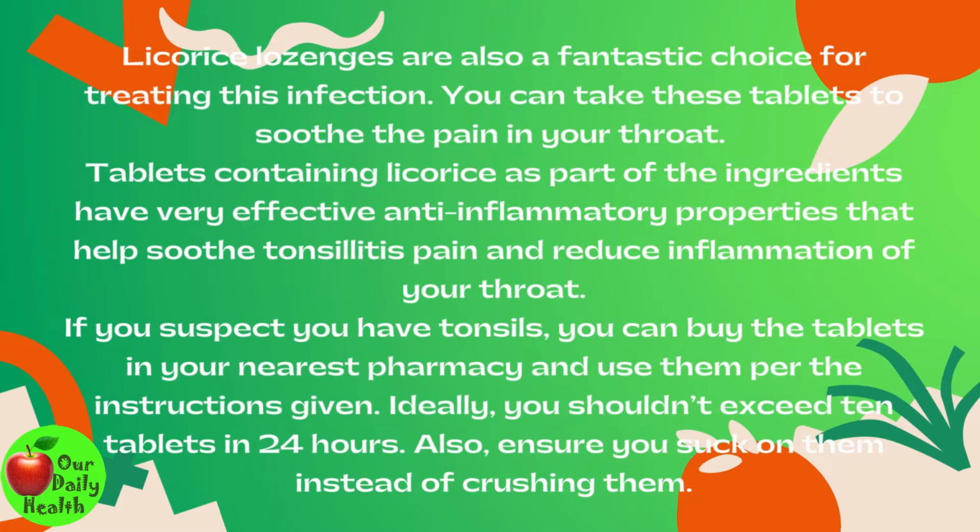If you suspect you have tonsillitis, you can buy the tablets in your nearest pharmacy and use them per instructions given. Ideally, you shouldn't exceed 10 tablets in 24 hours. Also, ensure you suck on them instead of crushing them.